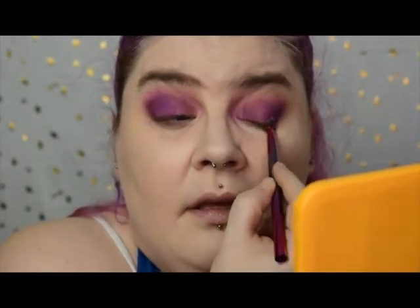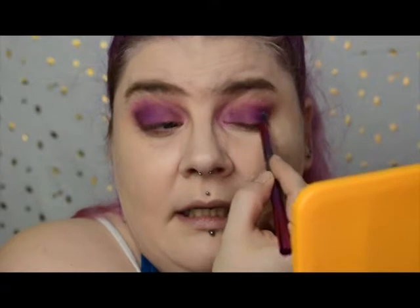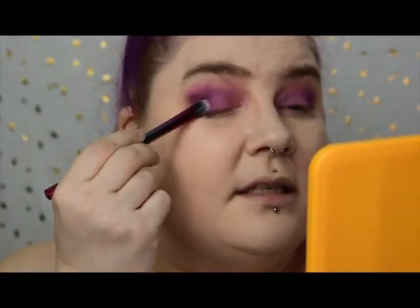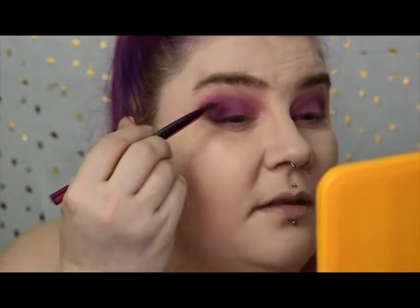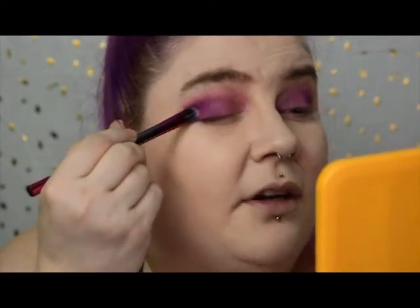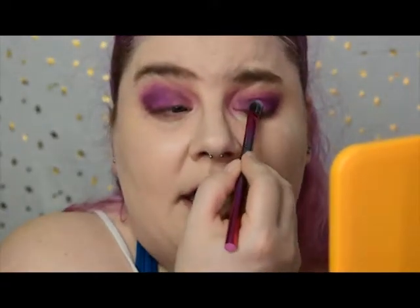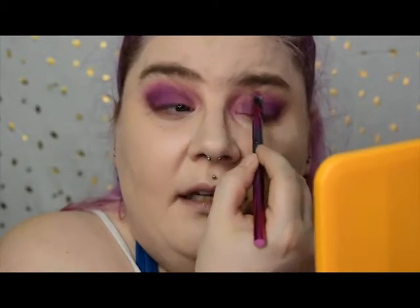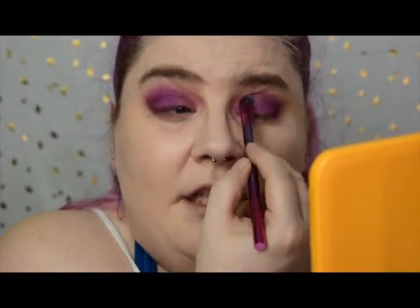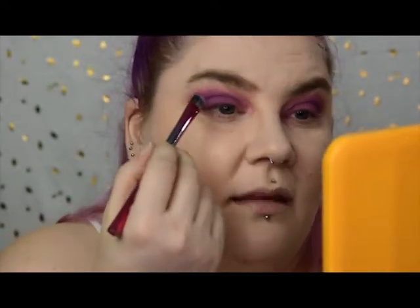Fortunately, I don't really care about my base right now since this isn't staying on. So this is just me testing. I do really like these colors. It's not like a little bit of fallout I can deal with, because these colors are pretty unique and have really great color payoff, and they're not patchy, which is something that is so hard to find in a purple. Patchy purples are like half of the purples that I have.